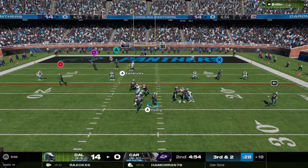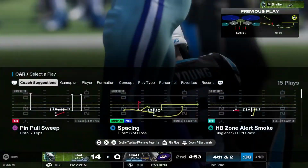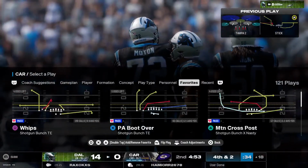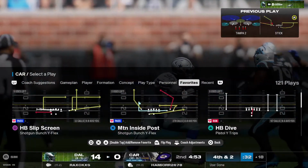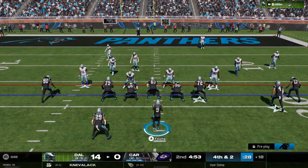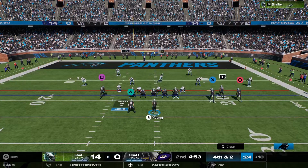Out of the shotgun, Young. And that is incomplete. Mike, when you're completing less than 35% of your passes, you're just not going to win a lot of games in the NFL. He's just too erratic throughout the course of the game. Sometimes it's exactly how they practiced. And at other times, it looks like they've never practiced at all.